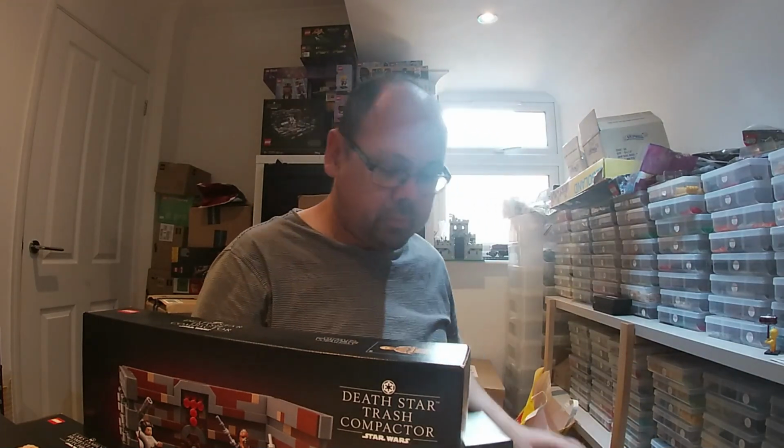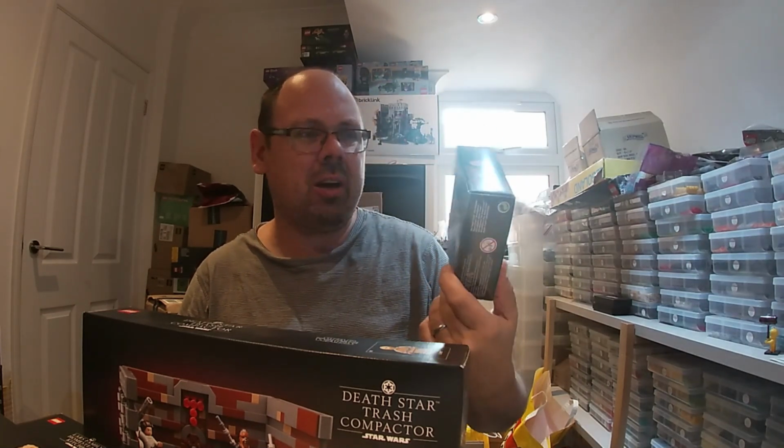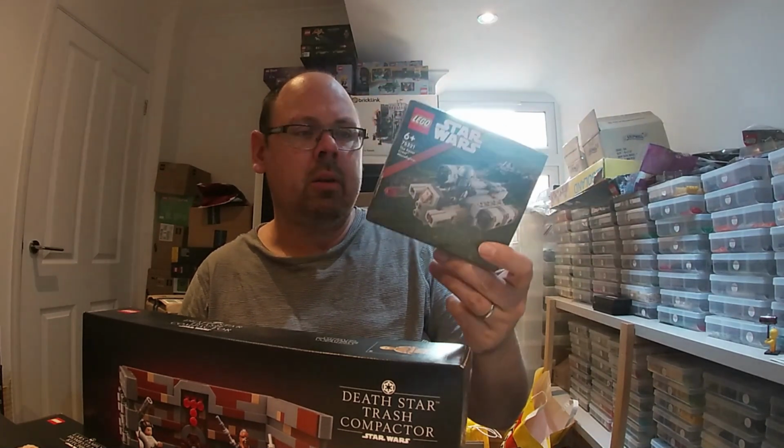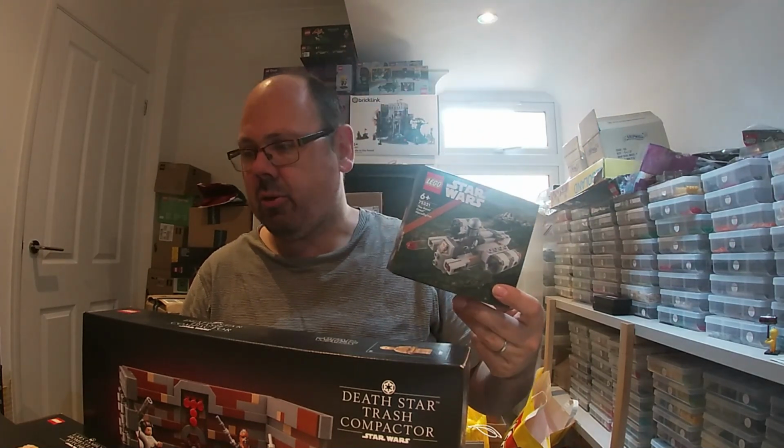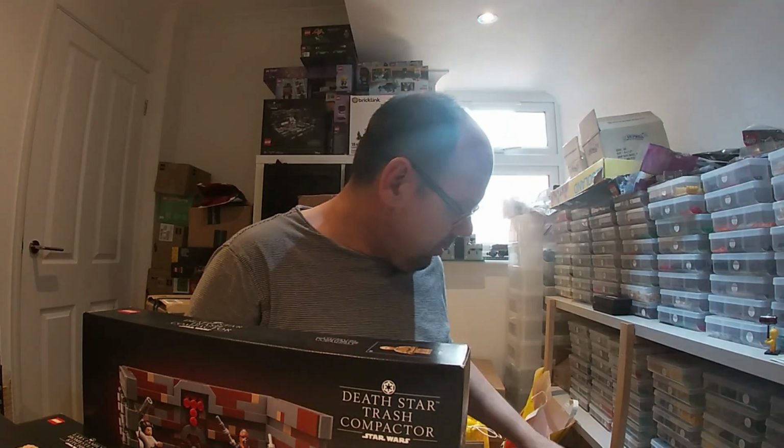And then as well, I just got a microfighter. I know I probably could have bought a key ring or something, but this was the smallest priced set. They didn't have the Ahsoka Tano anymore. I know I can get this cheaper elsewhere, but for the fact that I was going to get the gift for purchases, that's what made me buy this stuff. So that was my visit to the Brighton Lego store.